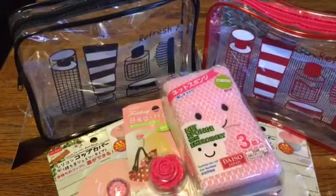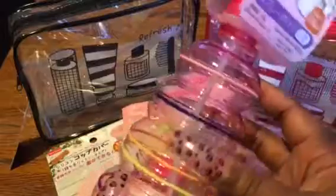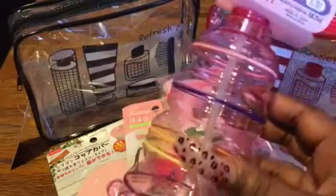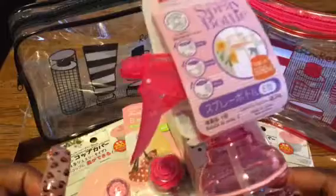And then I just grabbed this water bottle that I need for my hair. It's multicolor, it's all pink, but then it has like this little rubber going around it with these different colors on the bottle, and then the handle or the squirt part is pink, so I grabbed that.